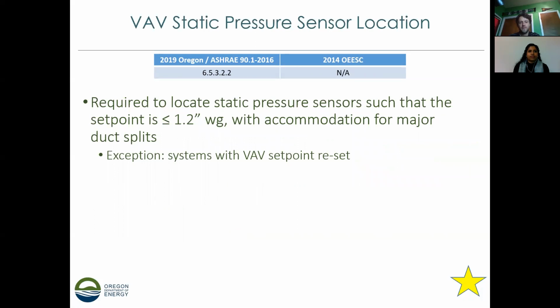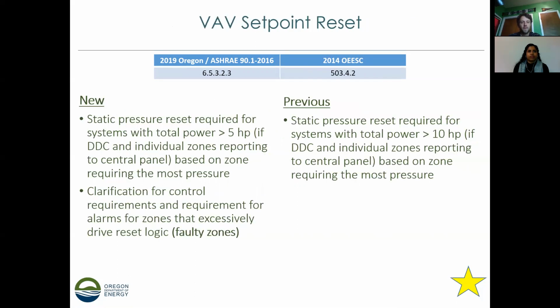Where you do have VAV systems and a static pressure sensor, there's now a requirement to locate that sensor such that the set point is less than 1.2 inches water gauge. And generally for the VAV set point reset, where it used to apply for systems with a total horsepower over 10, now that's systems with a total horsepower over 5. And with the clarification for control requirements and a requirement that alarms for zones that excessively drive the reset logic, which could be potentially faulty, be made more apparent.